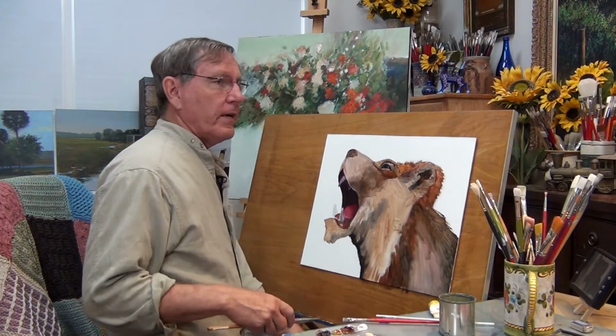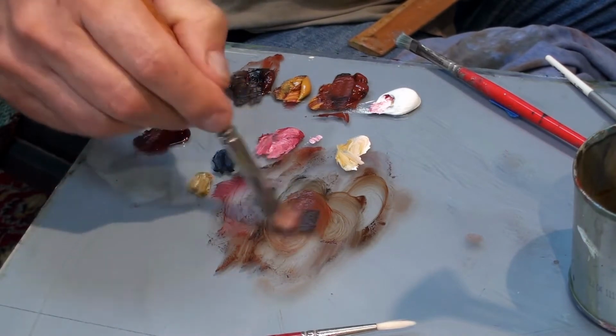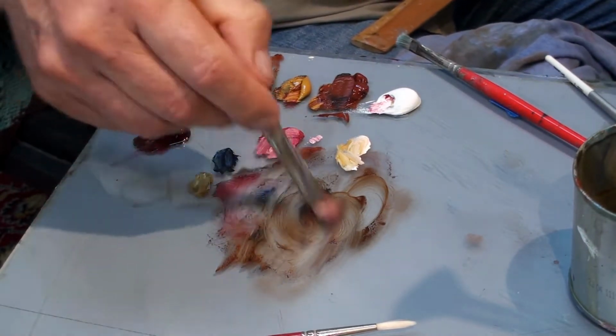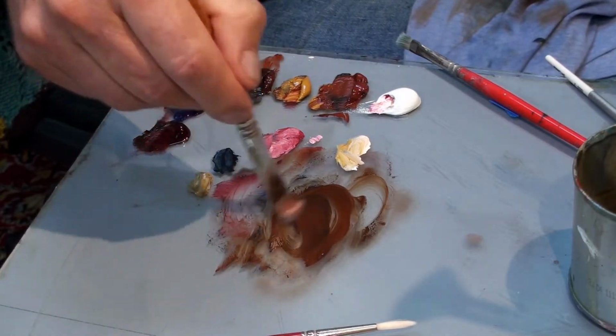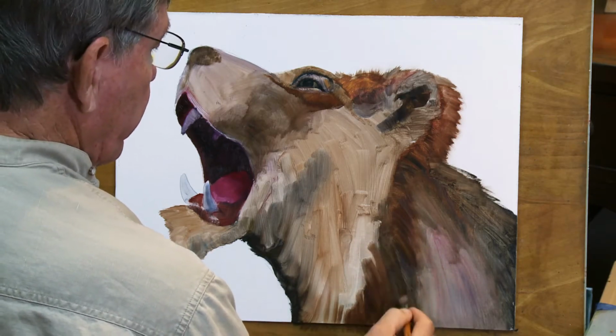I'll start to refine some of those. I'll jump back in with my burnt sienna, burnt umber, touch of ultramarine blue. Just make this dark color again. I'm going to thin it one more time. Start defining these areas of fur.